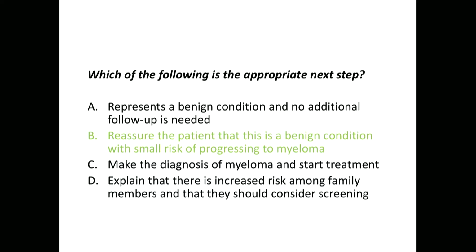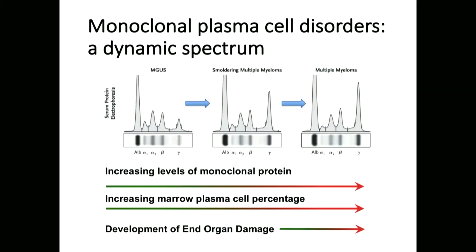Since we don't have the audience response system working, I think I just colored them in the correct answers here. So I think it's very important as we see patients in the clinic with a monoclonal protein to correctly categorize them as whether they have a monoclonal gammopathy of undetermined significance or smoldering multiple myeloma or active myeloma that requires therapy. Because patients with monoclonal gammopathy have a very low risk of progressing to symptomatic disease, and it's important for us to reassure them about this aspect of the disease. But at the same time, it's important to reiterate that these patients need to be followed up long-term, indefinitely. Because there's always going to be a risk of progression.